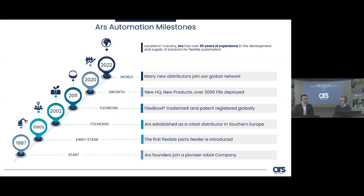With this experience, ARS installed many different kinds of applications with robots, and it acquired a lot of experience in the field of automation. During its professional development, ARS founders realized that there was a gap in the part feeding solution technologies. And they started thinking of a new solution to feed components more efficiently and more flexibly, especially. That solution is our main product, which is called FlexiBowl, and it's a patented product now used in many kinds of industrial productions all over the world.